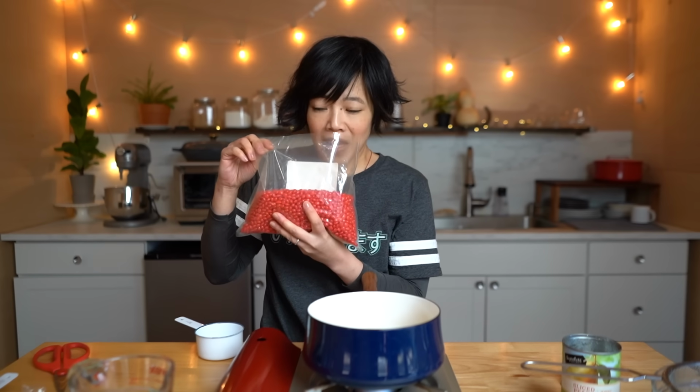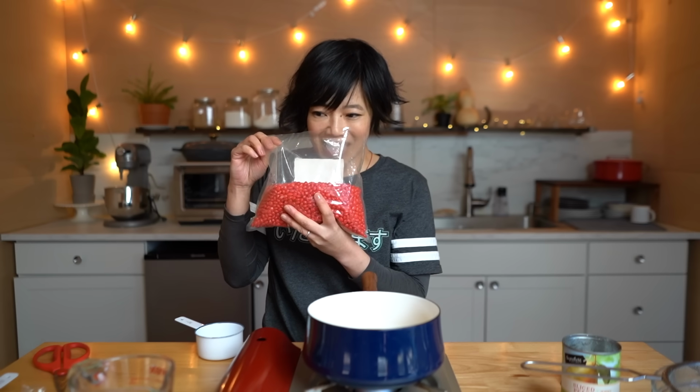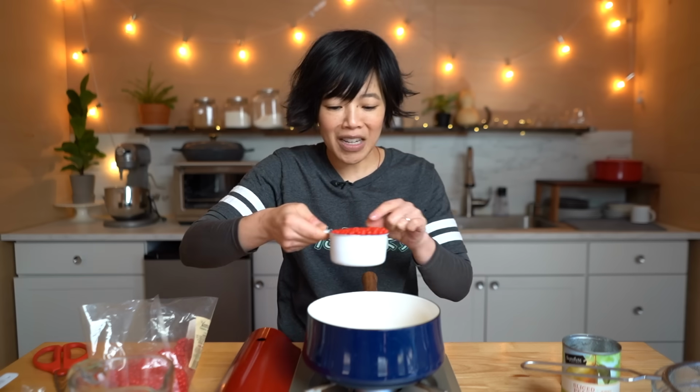It smells like big red gum. Another American classic. So cinnamony. Look at those lentils. Oh my gosh, there's a big one.